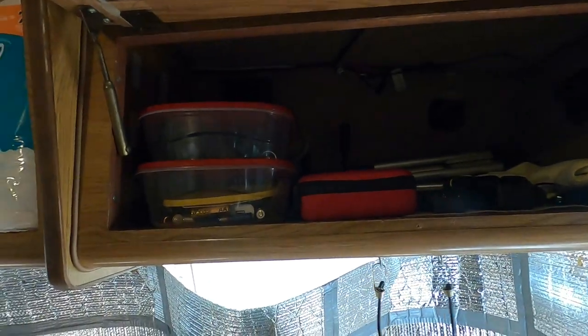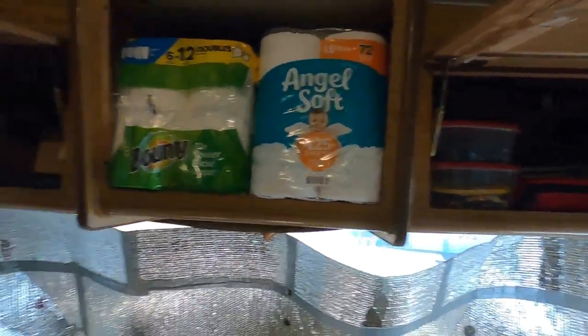And then this side, we got all my camera stuff. A couple tripods, some extra batteries, accessories, and things. So let's find a couple spots for these.